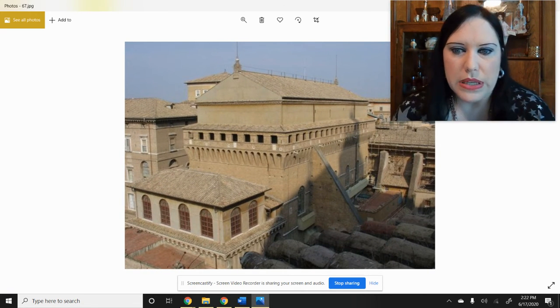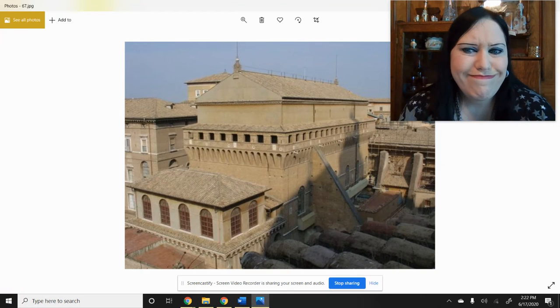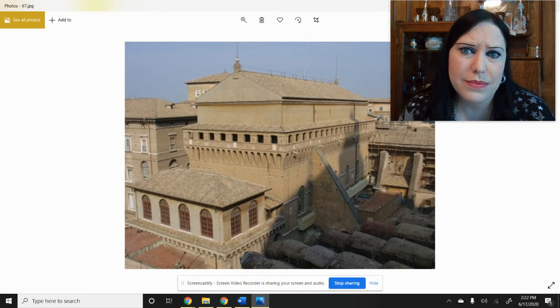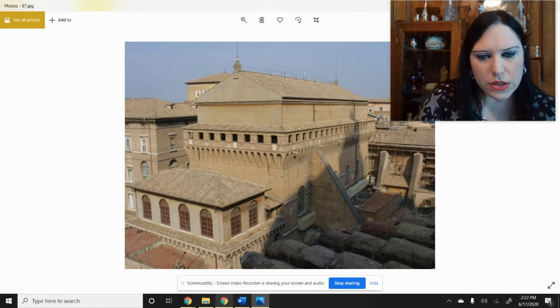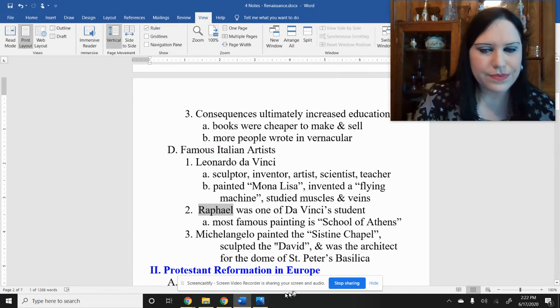He also painted most of this. I don't know about you, but that does not excite me. It's a boring building, but not on the inside. You're looking at the Sistine Chapel. I hear kids all the time say 16.